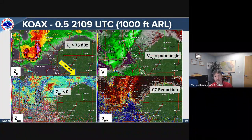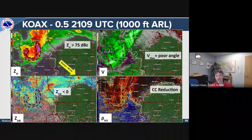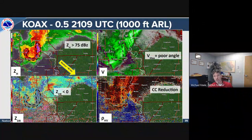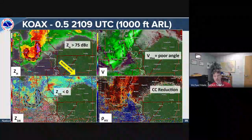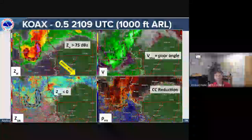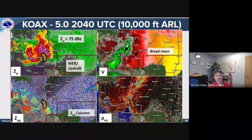Again, at this point now, I don't have the radar plotted, but the radar is, you can actually see it there, which is why I don't have it plotted. Your winds are going to be blowing, in this case, from the northwest, so you're going to get a poor viewing angle there. So you're not going to resolve your radial velocity very well. Keep that in mind when you're looking at these sort of cases. But we had reports at this point that this storm was producing obviously very large wind-driven hail.